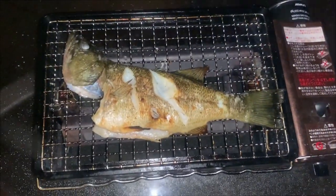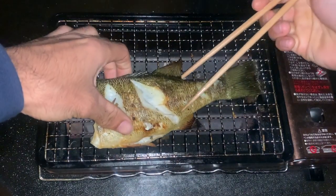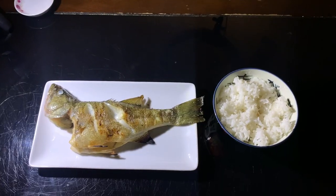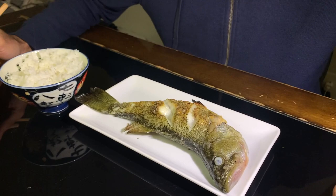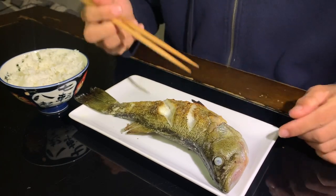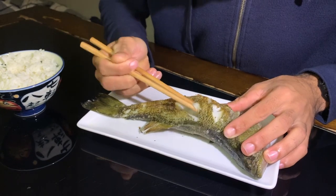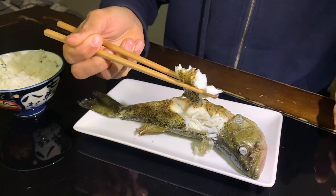All right, looking nice and brown. Okay, all right, this is done. Okay. Ooh, let's eat. All right, we got this largemouth bass shioyaki. All right, let's get a piece from the back right here. Oh, it's relatively hard. Okay. All right, right here.